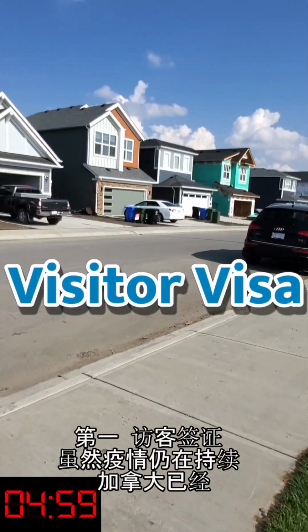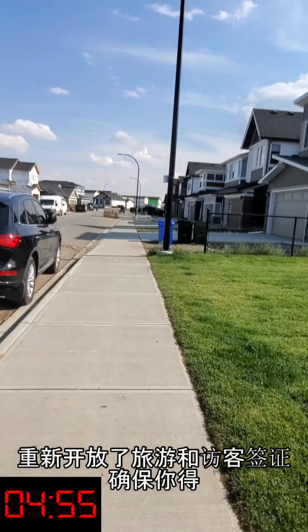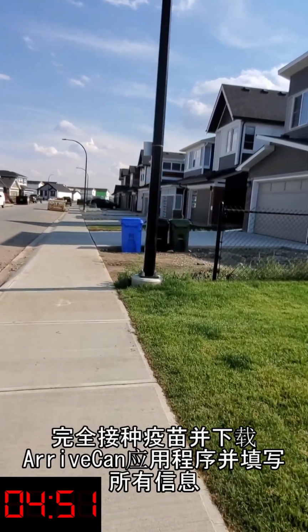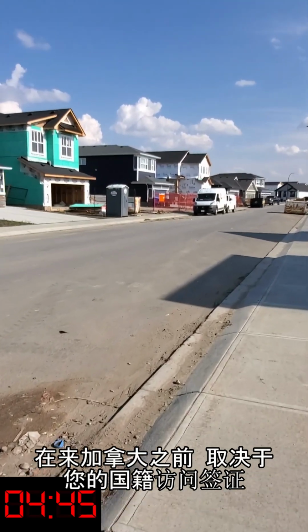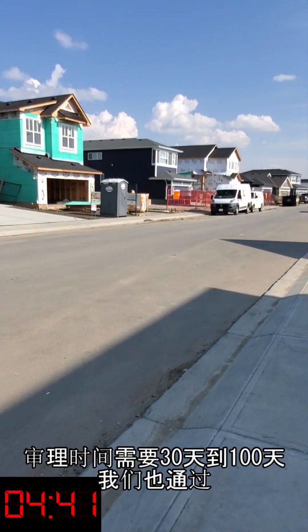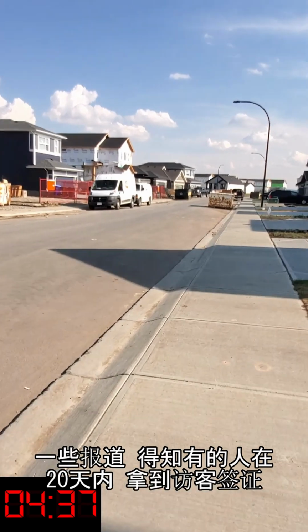Number 1, the visitor visa. While the pandemic is still ongoing, Canada has reopened for tourism and visitor visas are being issued. Just make sure you are fully vaccinated and download the ArriveCAN app and fill out all the information in it before coming to Canada. Depending on your country of origin, visitor visas could take anywhere between 30 to 100 days to process.